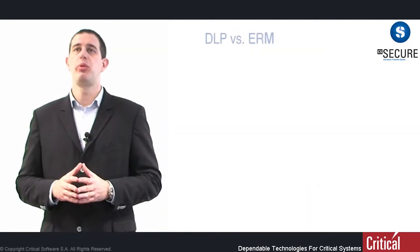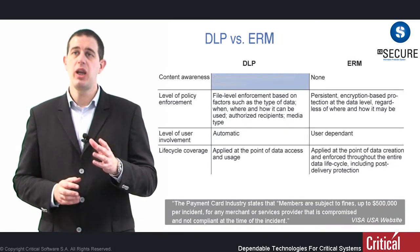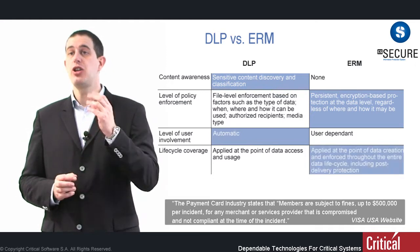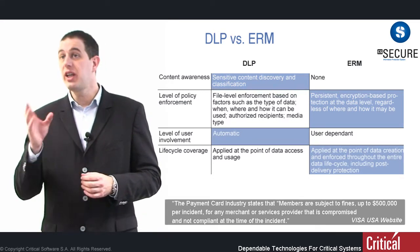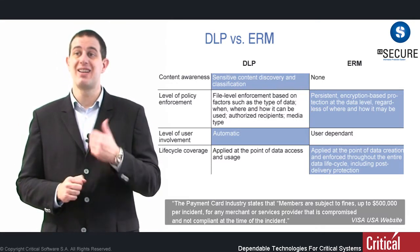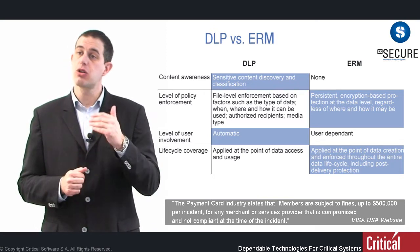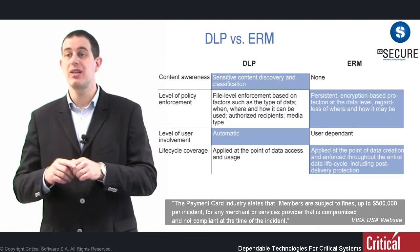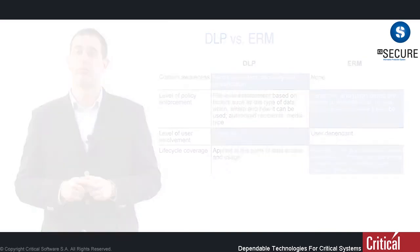Let us now put DLP and ERM side by side on this matrix. As you can see, DLP is sensitive to content discovery and classification, and it's not user-dependent in terms of the classification of the information. On the other hand, ERM has a persistent encryption-based protection at the data level regarding software and how it may be used. It is also applied at the point of data creation and enforced throughout the entire data lifecycle, including post-delivery protection.